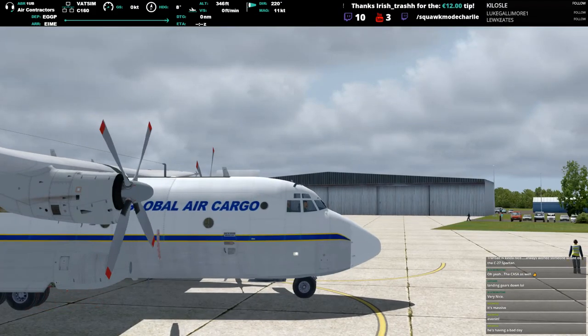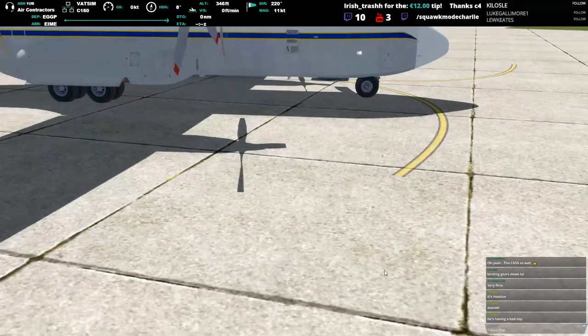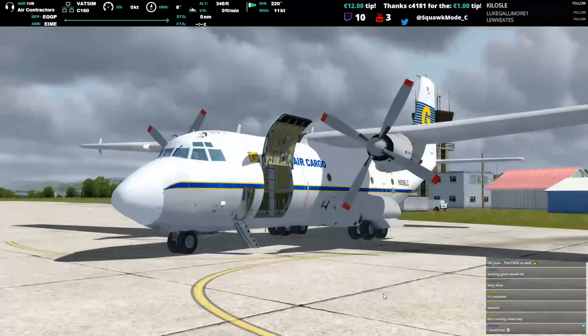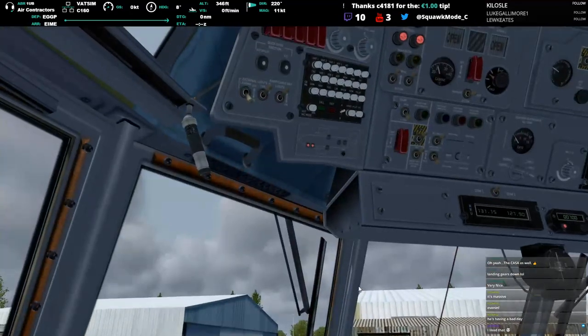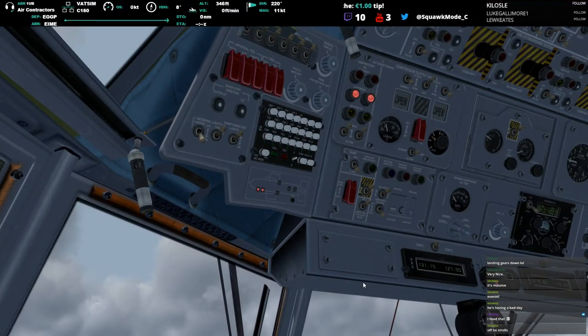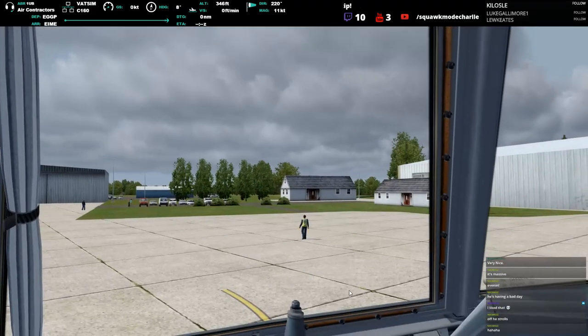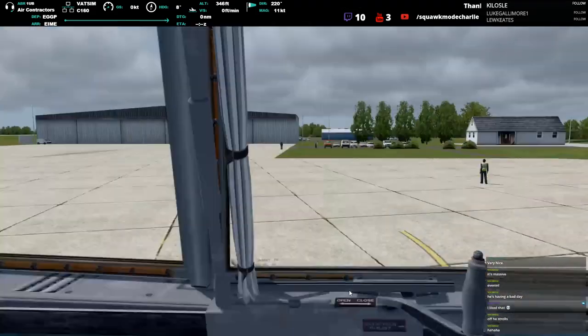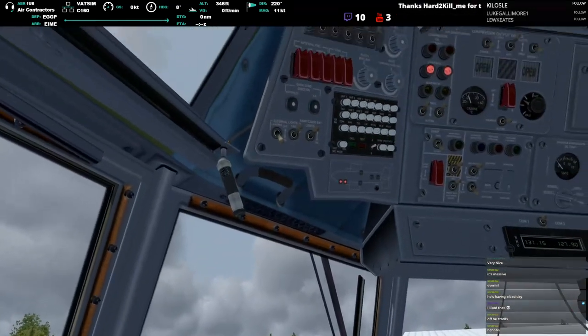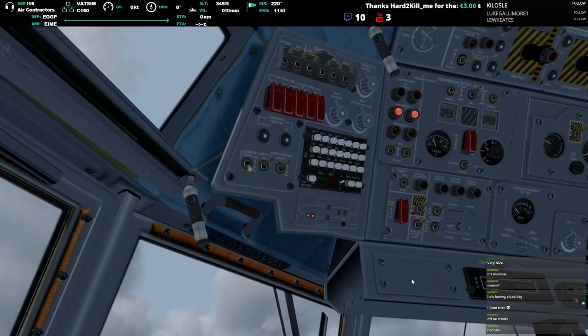Okay, well, the marshaller is just wandering off from the parking. This is great, great parking he put me in. Okay, before I go, let me see if I can open the ramp. I don't think I can open the ramp. Yeah, off he strolls. Like, where's he going? He's just going to go off. Right, let's try opening the cargo door.